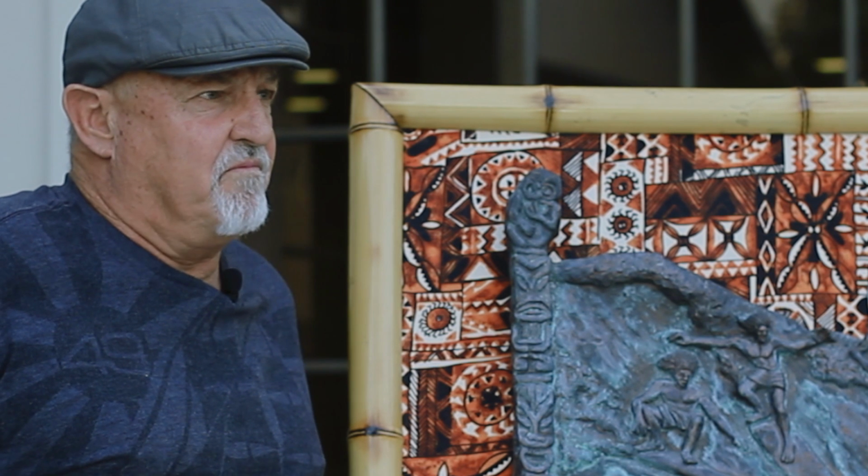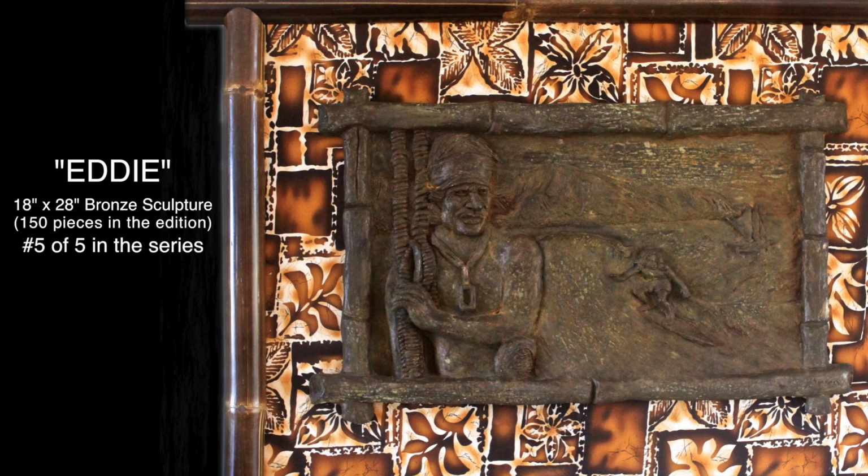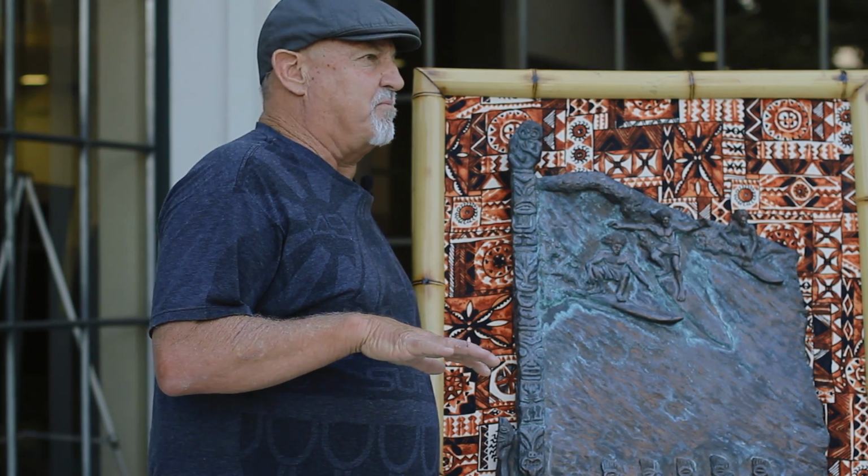And the last sculpture in this series is Eddie, which is Eddie Aikau surfing Waimea, and then his boat, the Hokulea, going around Kaena Point in the boat that he was lost on. Thus the phrase on all the bumper stickers in Hawaii, Eddie would go.